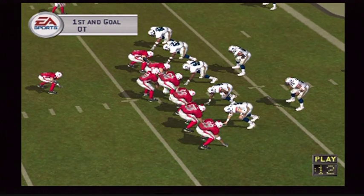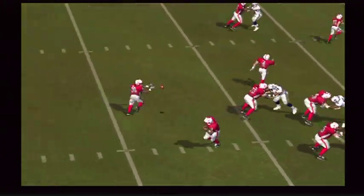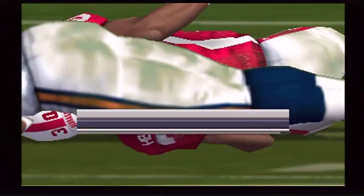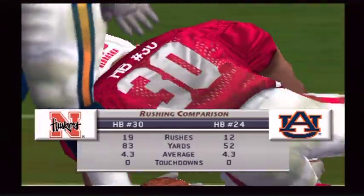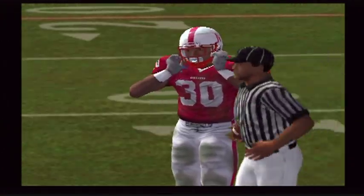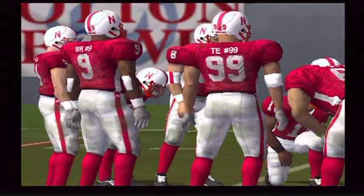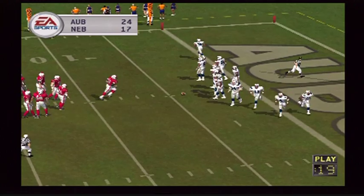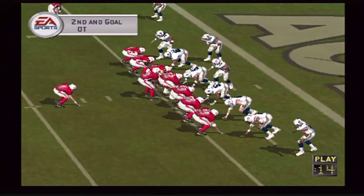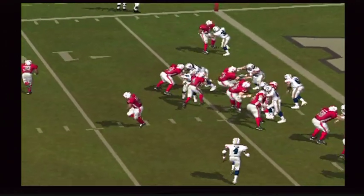They're lining up in the 5-2. Number 10 tossing to the left side. Tackle at the 4. He picks up about 4 yards on the toss play. The Cornhuskers line up with 2 tight ends. Number 4 gets the carry.